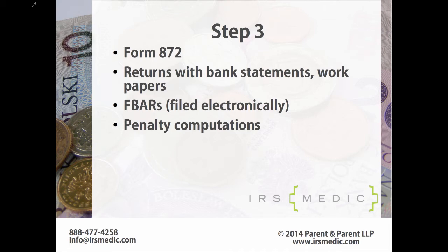Step 3, this is where we will make our submission. We may have to file a Form 872 to consent to the extension of the statute of limitations, and we will be supplying the IRS with amended tax returns, with bank statements, work papers. We will also be filing FBARs and showing proof of that. The FBARs are all now filed electronically.